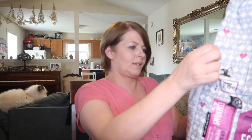I really like it because it has, like I said, less minerals. Let's see what it says about that. I know it says something on here about the minerals. No preservatives, no white potatoes. First three ingredients are all animal proteins. It's just better for them.